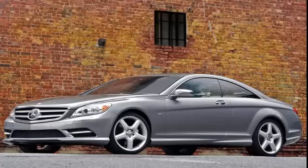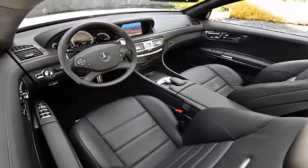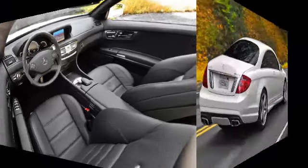The CL600 features a twin-turbo 5.5-liter V12 that produces 510 HP and 612 pound-feet of torque. The 5-speed automatic transmission and rear-wheel drive are standard on this version. Mercedes estimates that the car will hit 60 miles per hour in 4.5 seconds. EPA estimated fuel economy is 14 miles per gallon combined, 12 mpg city/18 mpg highway.